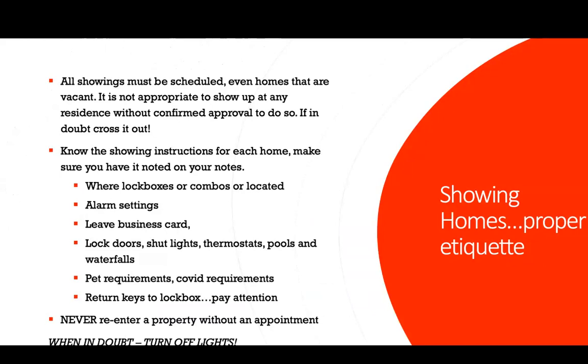Okay, all showings must be scheduled, even ones that are vacant. Even if you come across a home that's vacant, just make sure that you still schedule an appointment. Make sure every home comes with showing instructions. When you're showing property, you want to have those in your notes. You do not give them to the consumer. In your notes, you're going to keep a record of codes to get in: gate codes, combination codes. Those are all important.